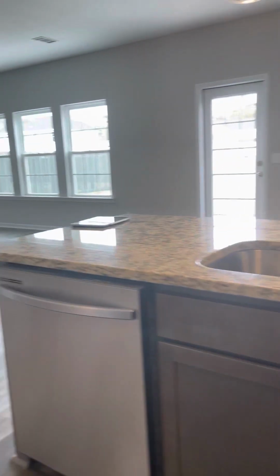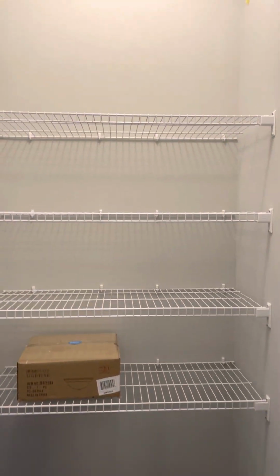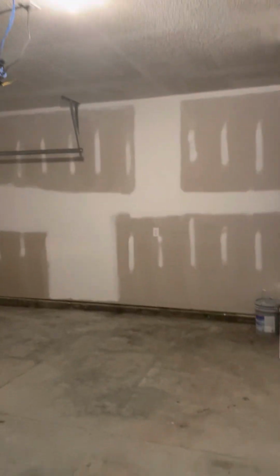So we're looking great. And then this closet, our shelves are put up. There's an extra light, that's just an extra, and they just left it here in the house for you. Garage, of course. We had one spot here we marked, and they did take care of that screw that was sticking out kind of funny.